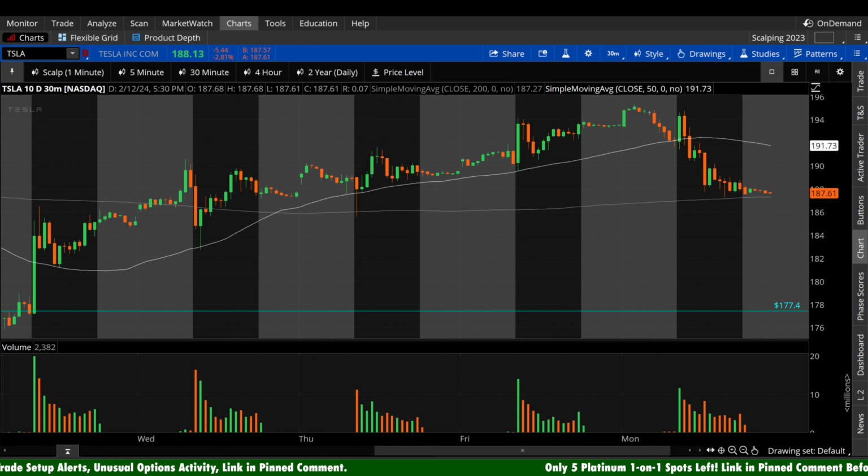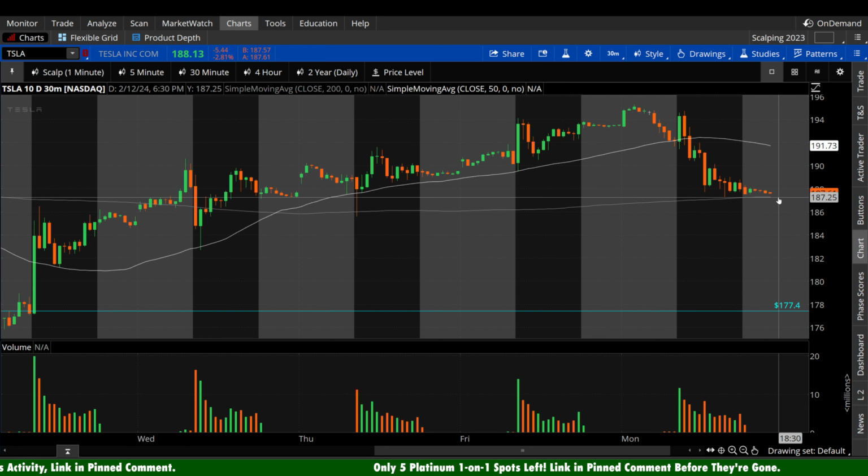There's very clearly a channel between the 50 period and the 200 period right now here on the 30 minute chart. That 200 period is the most immediately relevant. Here's what I'm looking for from both sides.